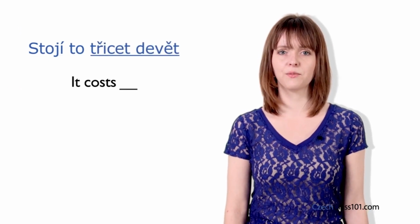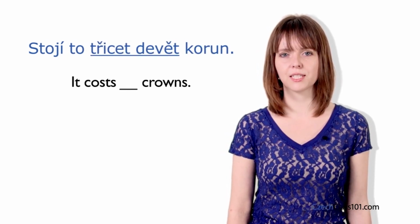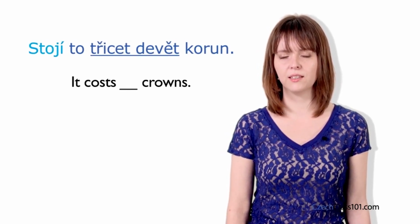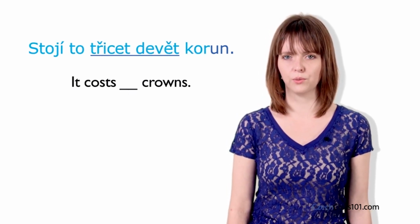At this point, the shop clerk can answer by saying stojí to, and then the price followed by crowns, korun. For example, stojí to 39 korun. What number is 39? I'm not telling you. Okay, it's 39. It costs 39 crowns. Now it's time for Veronica's insights.